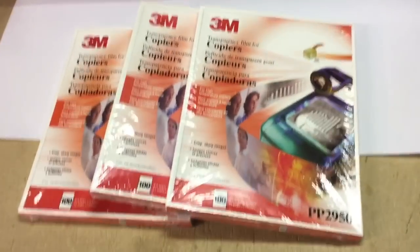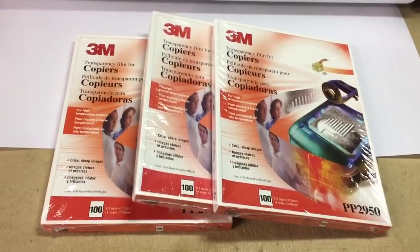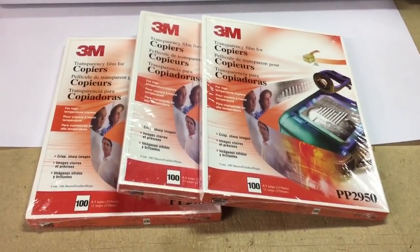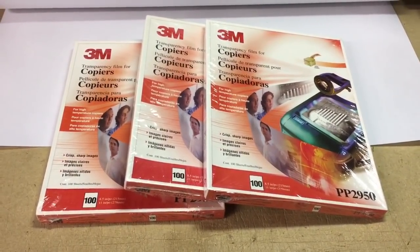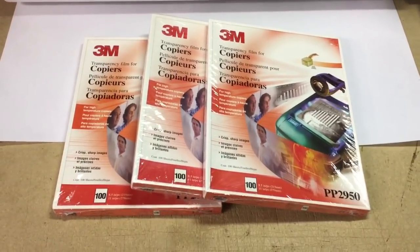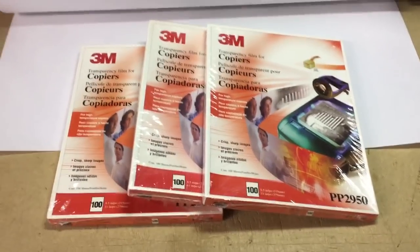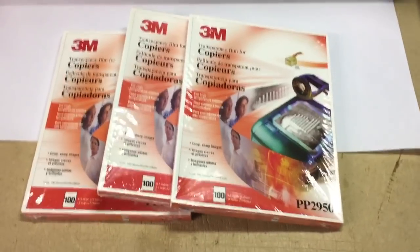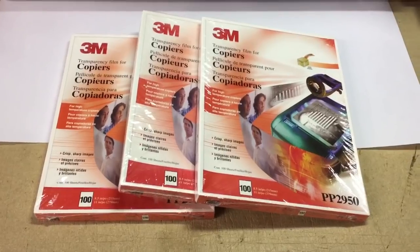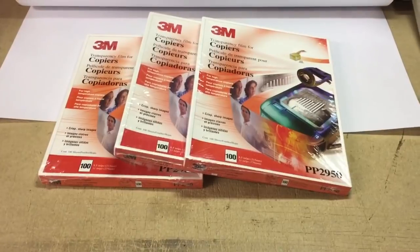These are transparencies for your copier to make items for presentation on an overhead projector. I bought a big lot of these at a garage sale last summer. And right away when I put them up, a school out in New York contacted me and bought about 7 or 8 of them at a discounted price. And then they just sat until yesterday. Somebody bought the remaining 3, actually a business out in Rapid City, South Dakota. And they paid $30 a piece for these.